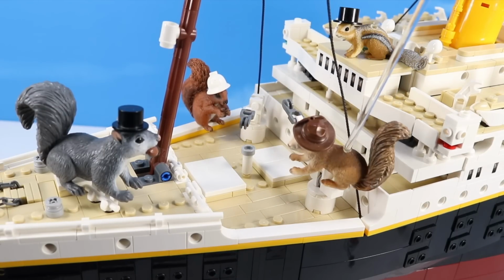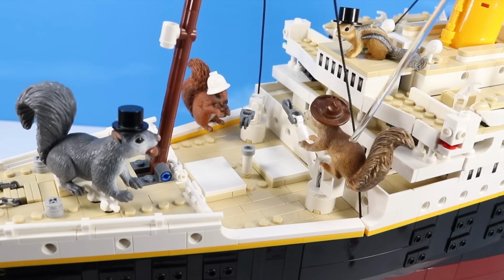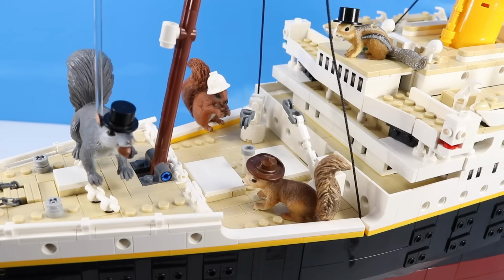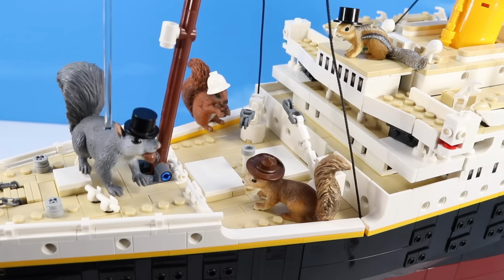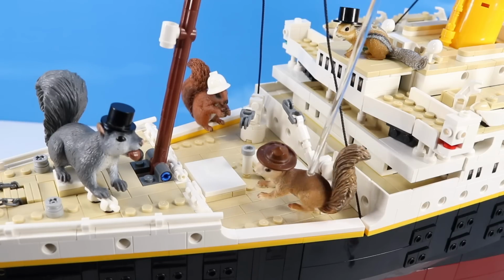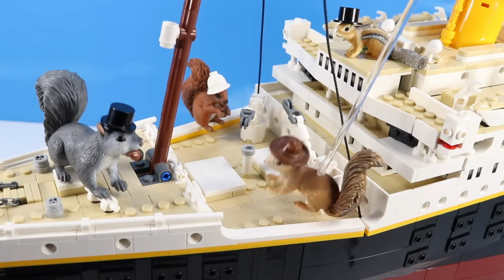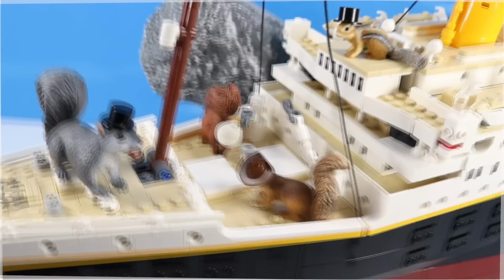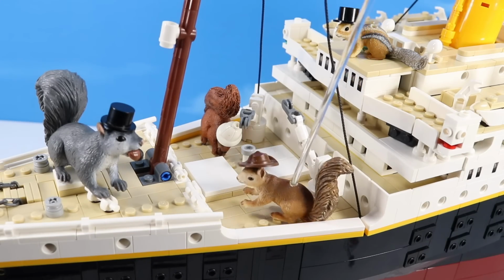Aha! The final acorn has been stowed away in the cargo hold. Are you sure about storing all our acorns inside this ship? Of course I am, good squirrel. This ship is unsinkable. That was not part of the plan.